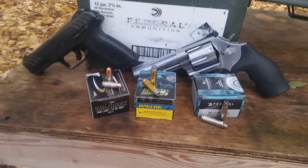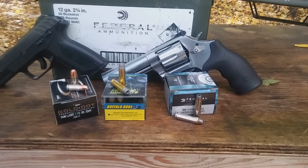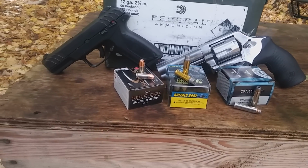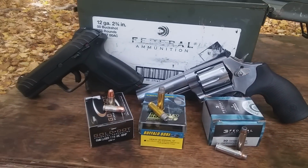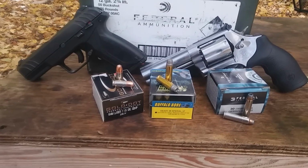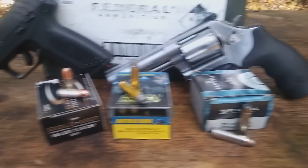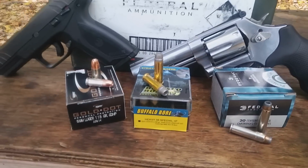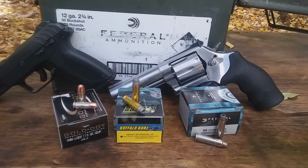9mm, 38 Special, and 357 Magnum. I've heard it said that the 9mm nowadays is just as good as the 357 Magnum and better than the 38 Special. I've heard it said that the 9mm rivals the 357 Magnum and smacks the 38 Special. Well, I'm going to put that to the test today with my own kind of test.